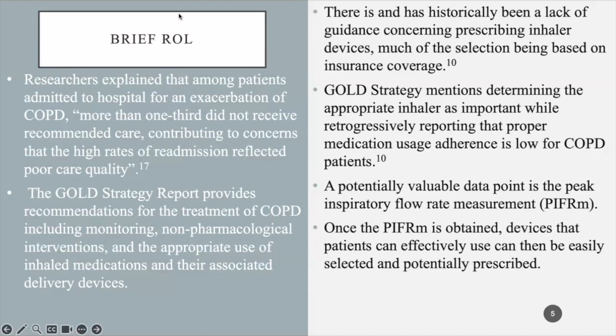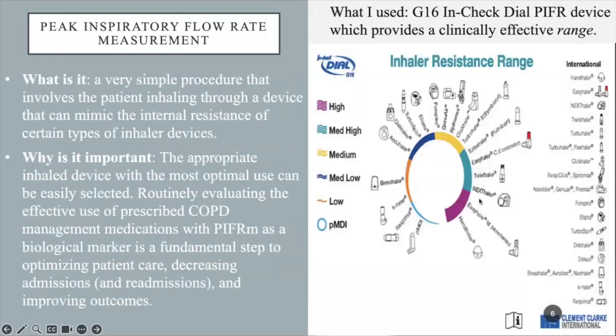Some of these folks just don't use it, right? Take this inhaler once a day, and half the time they forget about it. It's wild stuff, which there's also some even cooler things coming out in the way of monitoring, telemonitoring of peak inspiratory flow rate, FEV1s, and that kind of thing, which I've been in talks with some pulmonologists and some folks about. Hopefully we can get something started there. Potentially valuable data point, as hopefully you've got by now, is the peak inspiratory flow rate. Once we get it, we can pick the device. Sure, the meds are highly important, but if they're not able to inhale those medications appropriately, they don't really work in your mouth very much, right?